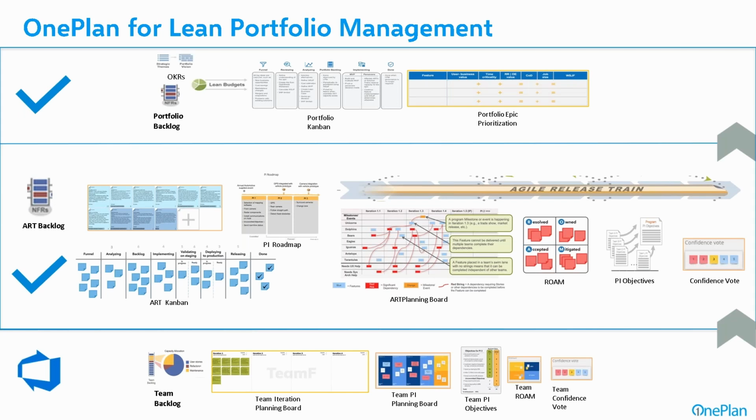In terms of our solution, what we provide in the context of lean portfolio management with Azure DevOps is really the top two levels here that I have with a blue check mark, which are the lean portfolio Kanban, and the ability to do the alignment with the OKRs, defining the lean portfolio Kanban, doing prioritization, doing what-if modeling with our modeler. Then once those epics are defined, having the teams be able to work on them in the ARTs by defining all of the different components of the PI planning increment of the ARTs. So the two top parts are areas that we will address within the OnePlan solution. In the context of integrating with Azure DevOps, the teams will live within Azure DevOps.